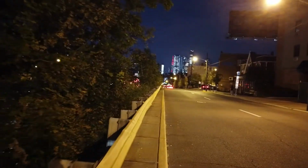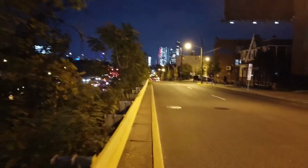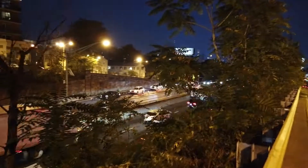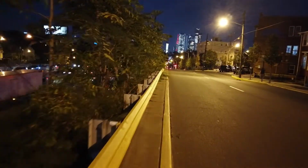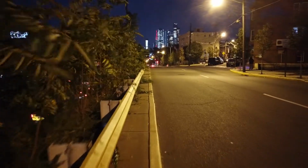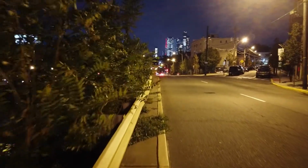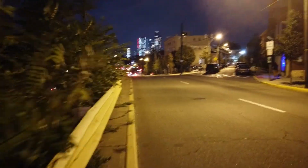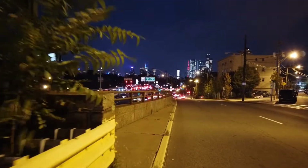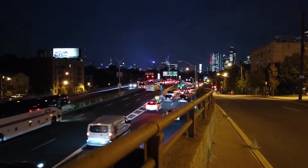Actually, I'm going to keep walking here just a little bit, so I can show you a little more, why not? Not too much to see. I'll stop the video here because there's not too much to see now. Spare highways here, a lot of traffic.